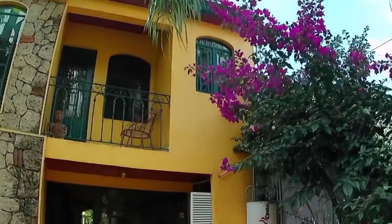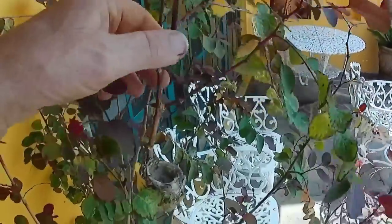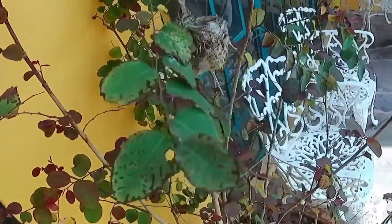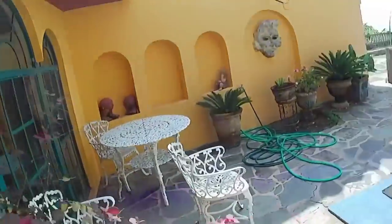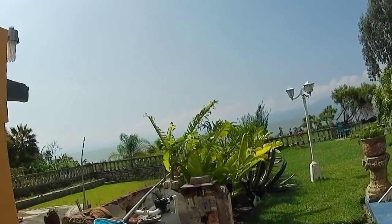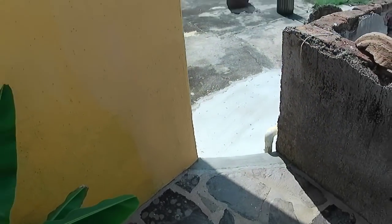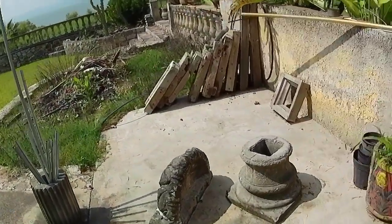Beautiful bougainvillea. Show you another hummingbird nest. We've talked about this one before. Thought maybe somebody would come and use it. They do use them more than 1 year. I know that because I had another one where they used it about 3 years. Cut that open so that I didn't have to walk all the way around anymore. Make a little more progress on cleaning up here.